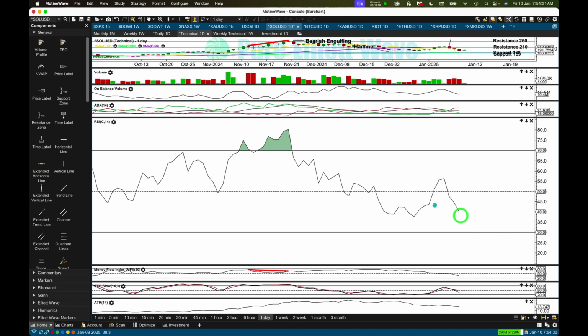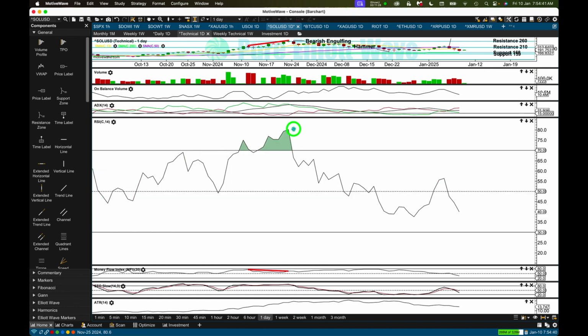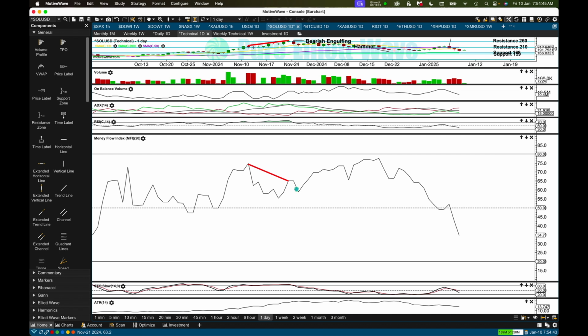This downward trend has relieved previous extreme conditions. The upward trend reached just extreme, not very extreme. RSI reached deeply overbought. Money flow didn't reach overbought, but it did exhibit bearish divergence. They're both below 50. The trend is no longer extreme. There's a new downward trend for the short term.